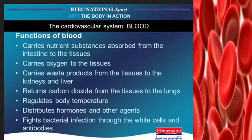It regulates the body temperature, and it distributes hormones and other agents throughout the body. And your blood also helps to fight bacterial infections through the white cells and your antibodies. So I encourage you, if you don't understand everything that I talked about, to look these things up individually. This makes for a good project. With your parents' permission, you can look up a YouTube video that talks just about blood and how amazing our blood is.